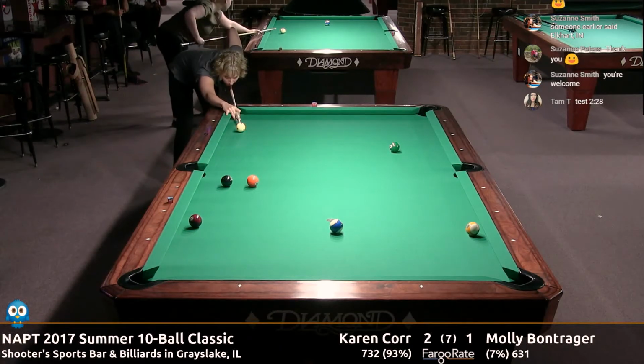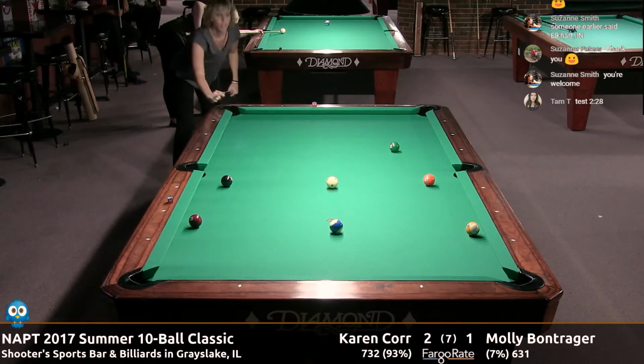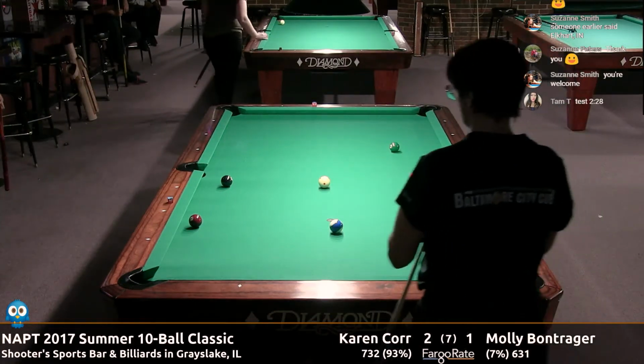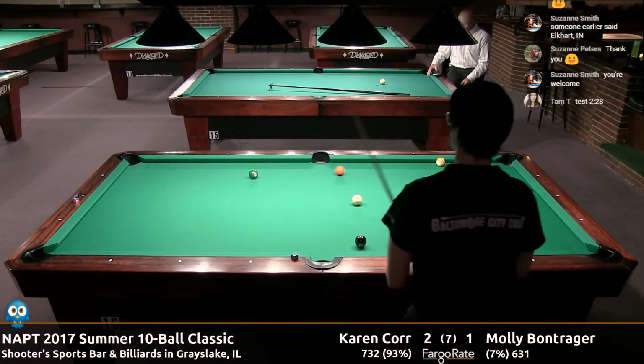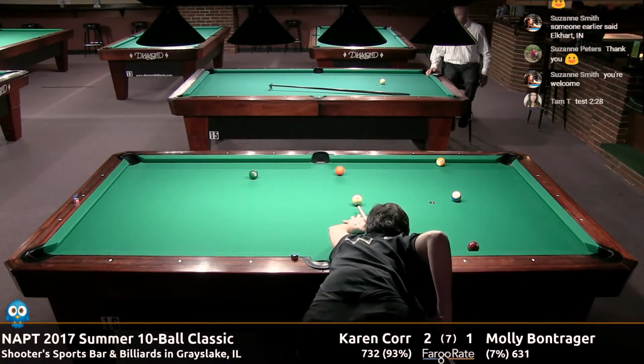She's a pretty good shot maker, so she has a good chance of making this. And that's going to lay up perfect for Karen. Yeah, it is. Of course it is. Hill Hill. Who didn't know that? Hill Hill up on the other table. Two extensions each on a Hill Hill match.